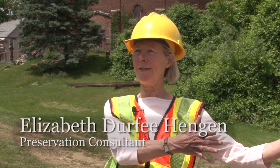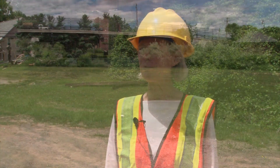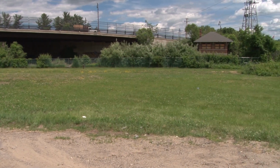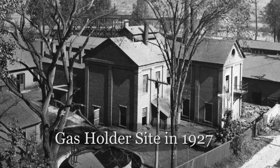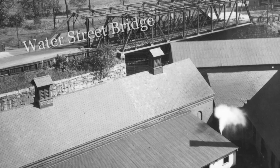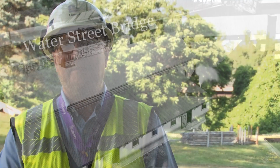All of the gas was made right to my left on this site, an area that is now nothing much more than grass and clover growing. But there were a whole series of buildings here that supported the gas manufacturing operation. They would produce gas in the morning and produce gas in the evening. And somebody at the time said, it'd be more efficient if we could make it throughout the day and then store it. And that's exactly what this was.